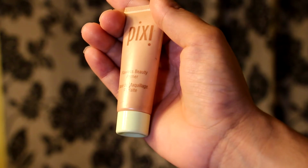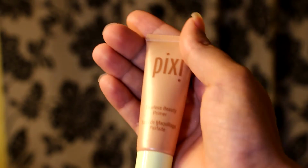This product, and this is from Pixi. You can get this at Target or Target for you peasants. I use it as a liquid highlight and I just kind of highlight my cheekbones, and it gives it's pregnancy glow in a bottle.